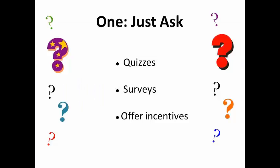The first way is to just ask them. If you have an established email list or social media followers, reach out and ask them directly. Quizzes and surveys are a great way to connect with your customers and find out exactly what problems they're facing. Consider offering a small incentive, such as a coupon code or discount, to boost participation. If you don't have a list yet, try joining some Facebook groups and post an entertaining or thought-provoking quiz there. There are several great services such as Quizzer and Quiz Revolution.